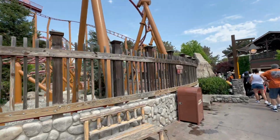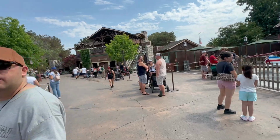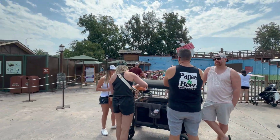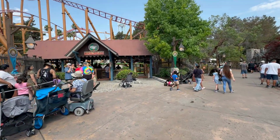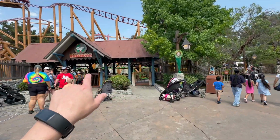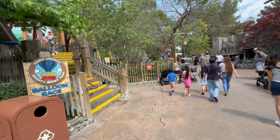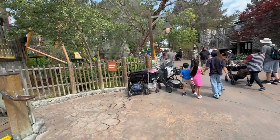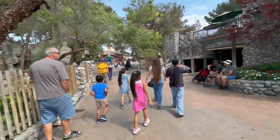And what's interesting is it looks like they're doing some work on Montezuma's Revenge, so we'll have to check that out. I think those planes have always been here. So they still got some construction walls up. Beagle Express Railroad, I think this one's new. It's definitely a line for it. But yeah, they've been working on this for quite a bit now. Recently opened what they've been working on for the most part.